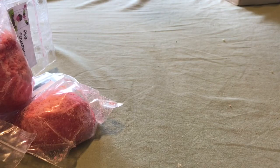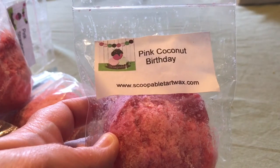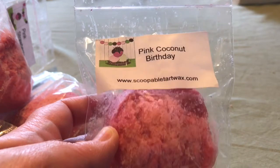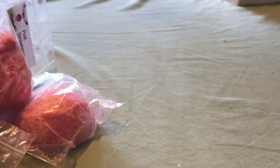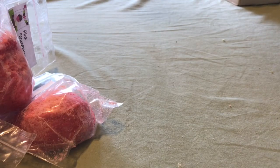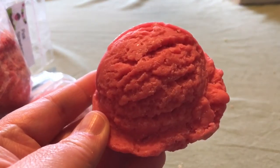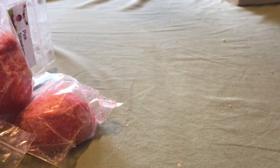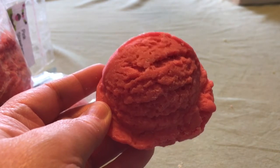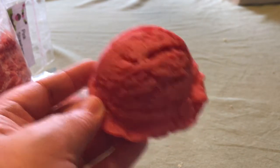And then the last pink sugar one is Pink Coconut Birthday. I'm gonna assume this is pink sugar, Gilligan's Brew, and birthday cake. Gilligan's Brew is their coconut that they use. So this one is primarily a bakery scent. It's primarily that birthday cake scent. I do get just a slight touch of the coconut and a slight touch of the pink sugar. But this is going to be predominantly a birthday cake scent.